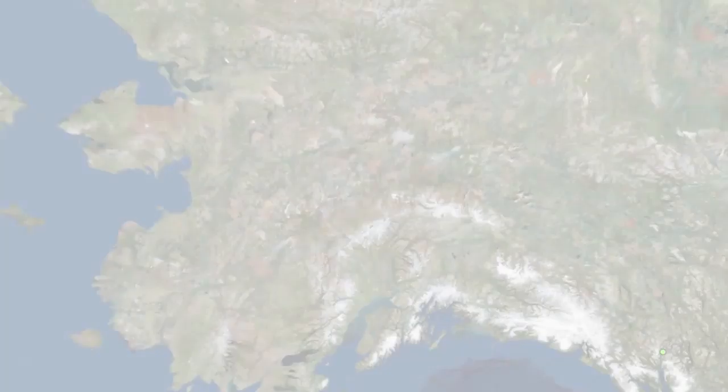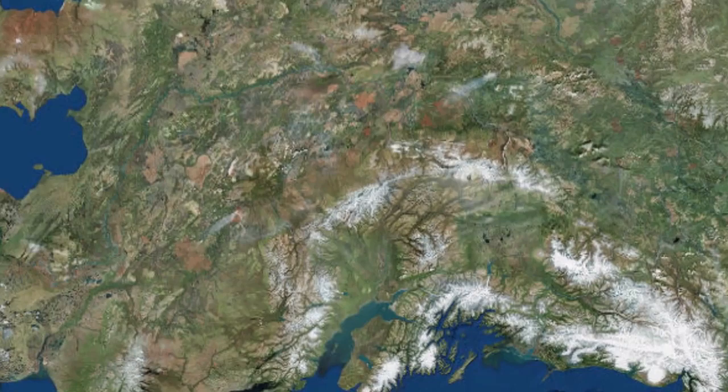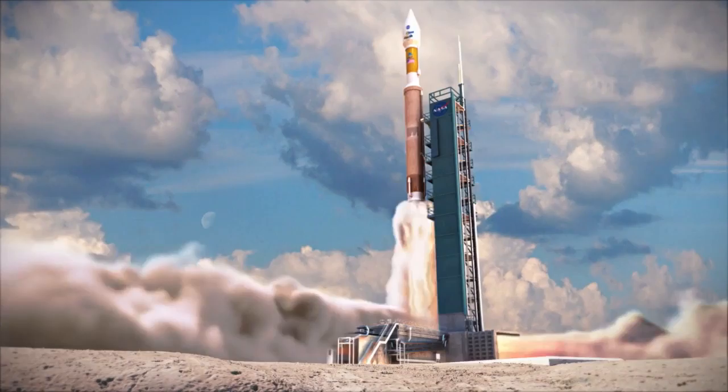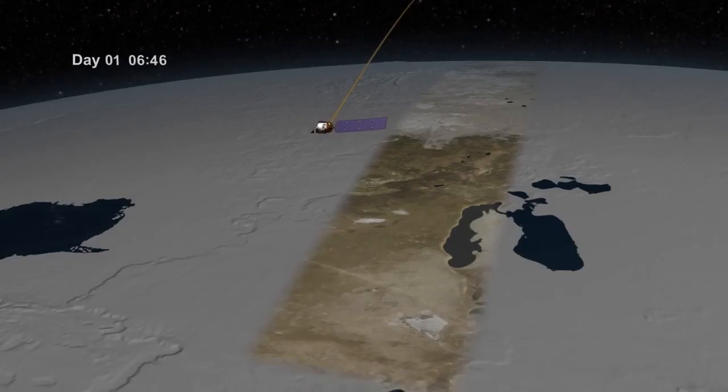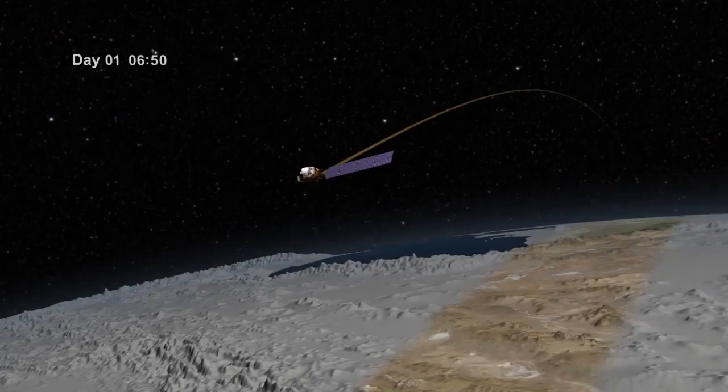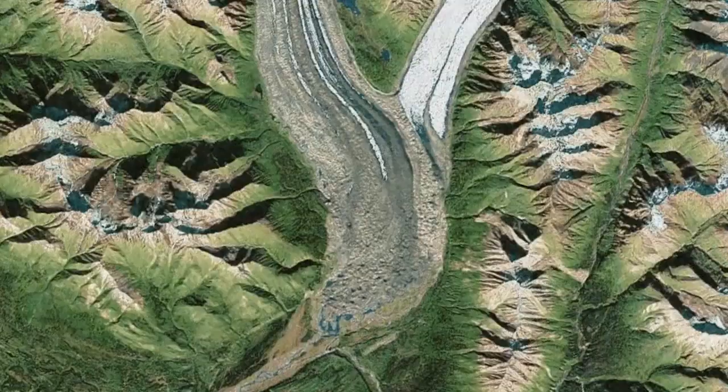Measuring and visualizing changes in our physical world has been revolutionized with the advent of satellite-based remote sensing. Remote sensing imagery, combined with geographic information systems and global positioning systems, has created a powerful toolkit to monitor and map glaciers.